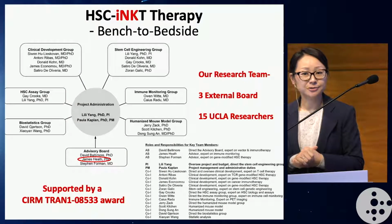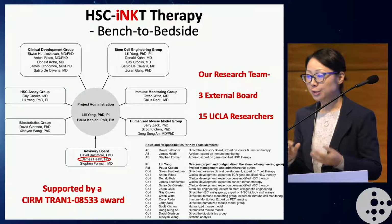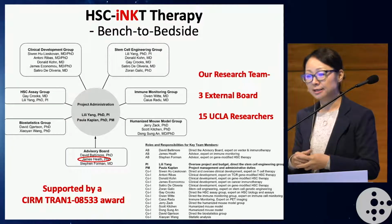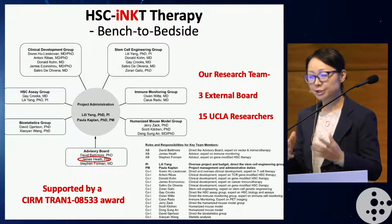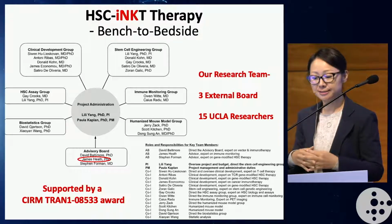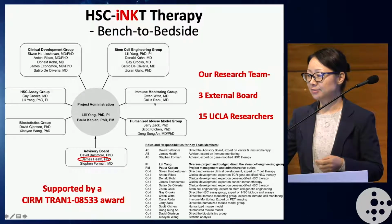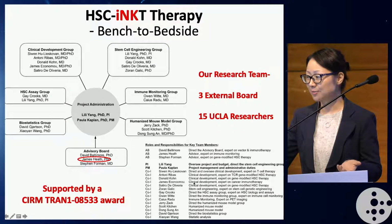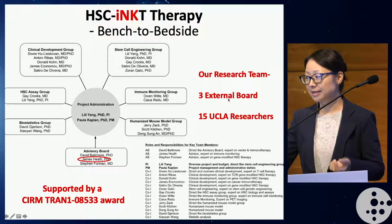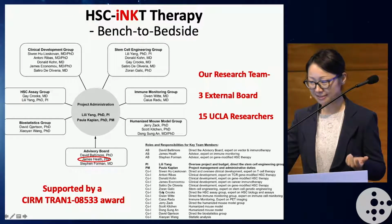So encouraged by those preclinical studies in the mouse model, we assembled a large research team and tried to work on the bench-to-bedside transfer to move this therapy into clinical trial. You can see all the names of those people. It contains 15 UCLA researchers and 3 external board members. You may recognize some familiar names over there.